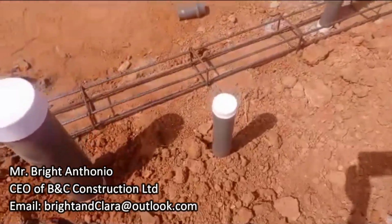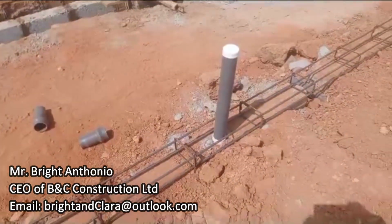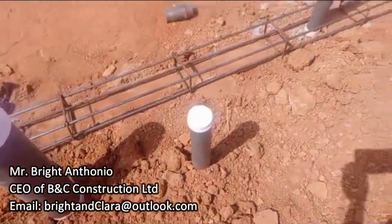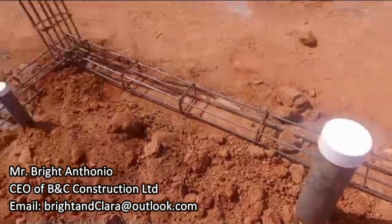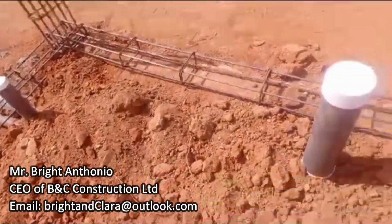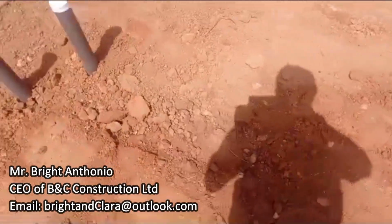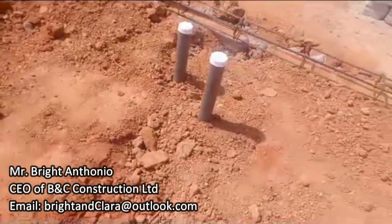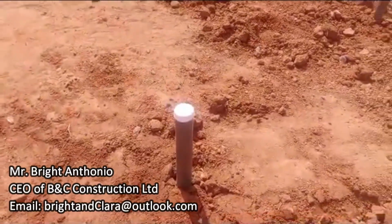Are you with me? So this is the iron rod you see, the rebar. Those are what we call the footing beams or ground beams. Are you with me? It is done in a rectangle form, not a triangle form. Very strong and solid. The pipes have been positioned in advantageous locations, as per the client preference. It is covered with the end caps.